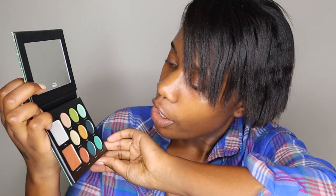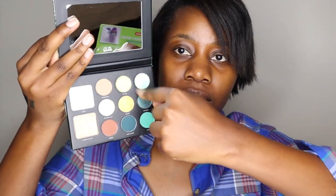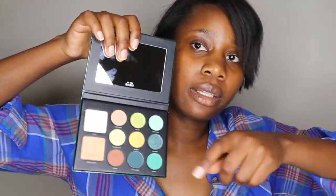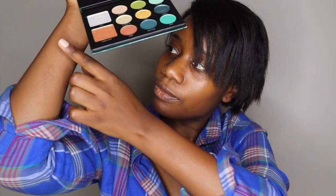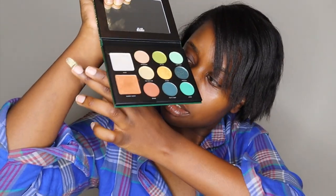Okay, so we've got eyeshadows, 9 eyeshadows, and I'm guessing those are 2 highlighters. Yeah, so 2 highlighters and 9 eyeshadows. Let's just do a quick swatch over here of the highlighters. Feels smooth. Ooh, pigment. Okay, those are nice and golden.